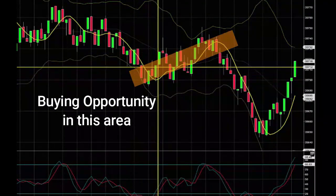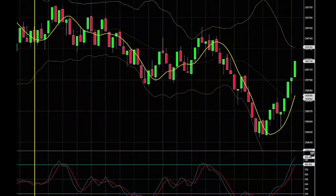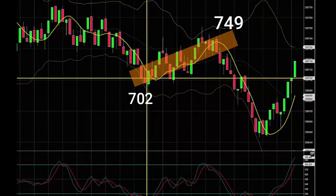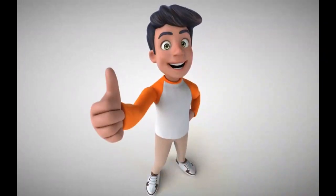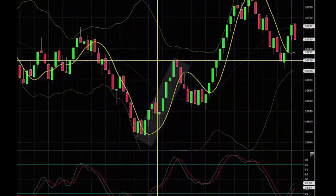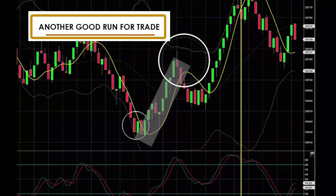But you notice you didn't get a big runner on the upside. It, again, failed to make a new high. Still, it made you money, 702 up to 749. You had just about 50 points in another trade. You got three good trades for the day. And even a third time when the market made a new low, and you actually had a pretty good runner to the upside. And that was it until lunchtime.